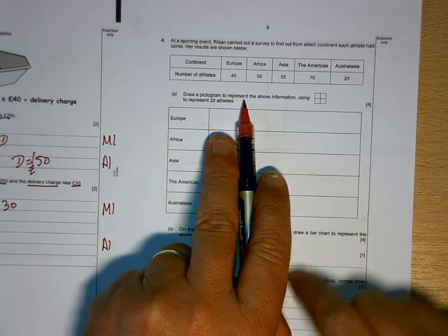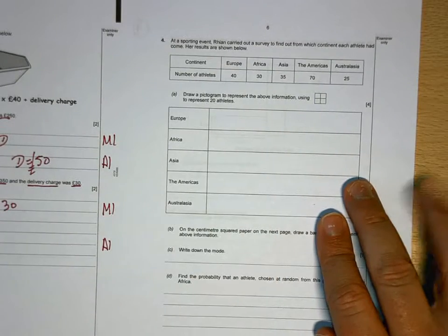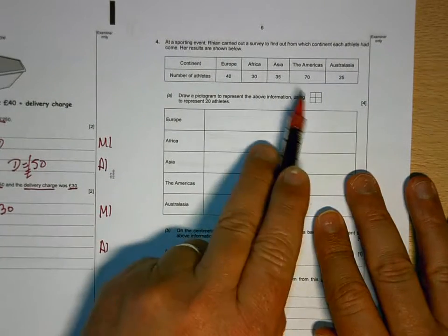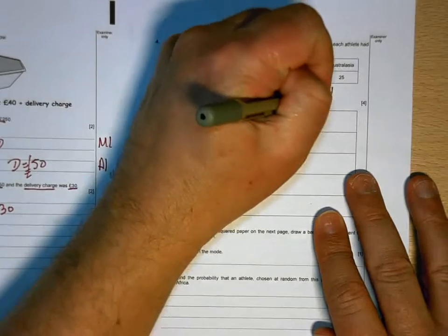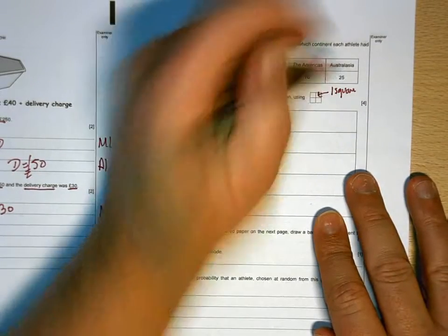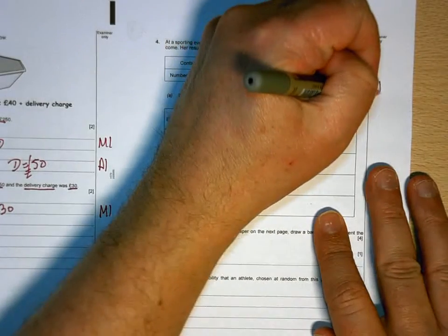Draw a pictogram to represent the above information using 4 squares to represent 20 athletes. So if 4 squares represent 20, 1 square will represent a quarter of that, which would be 5 athletes.